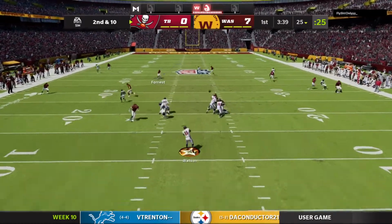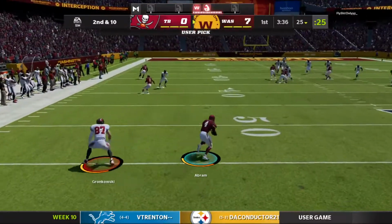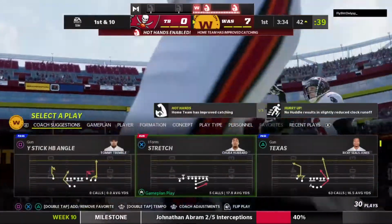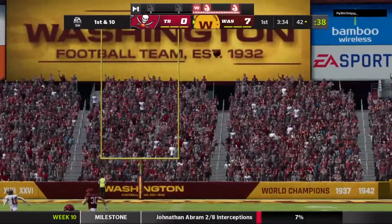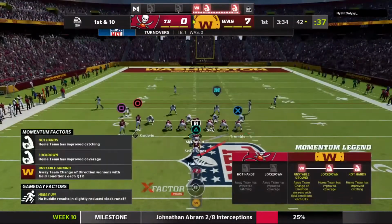Watson. Looking for Gronkowski, and it's intercepted. Jonathan Abram picks it. And the return this time will go out to the 42-yard line. What a start defensively. Your offense goes out, gets the touchdown, and then you get the interception. Just perfect.